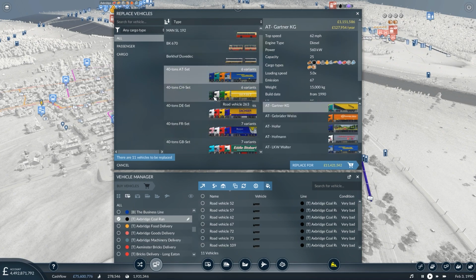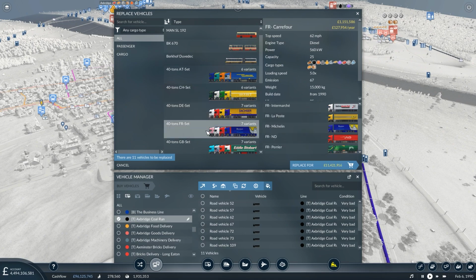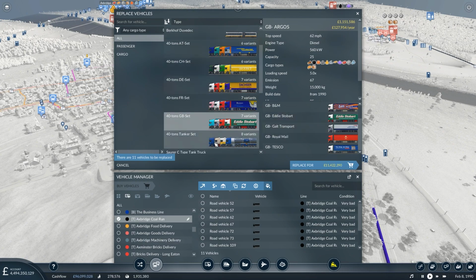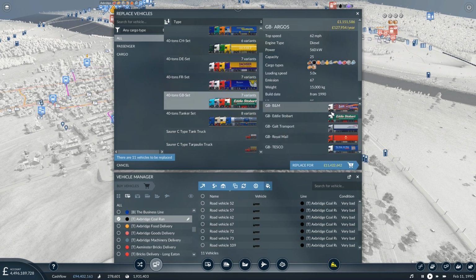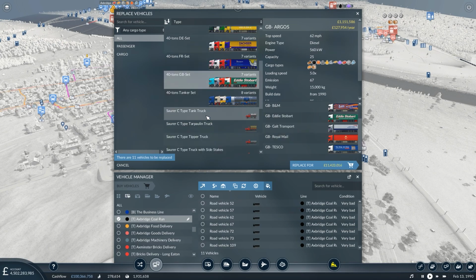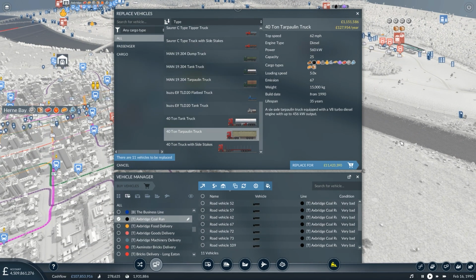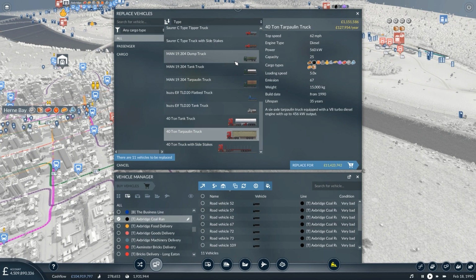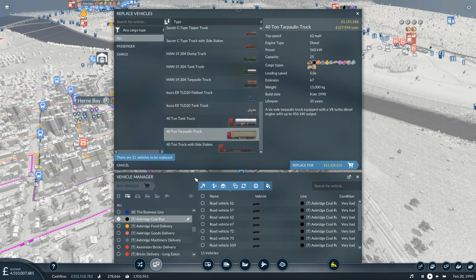Which ones would we want to use here? I think it's probably best to use the default vanillas for this, because otherwise we're going to have a lot of, for example, Eddie Stobarts all over the map, or B&M, or Royal Mail. And if I was doing this off camera, I might go ahead and have a couple of the trucks on each line with different liveries. But doing it in bulk, it would take far too long. So I think, yeah, we'll just do it this way around.